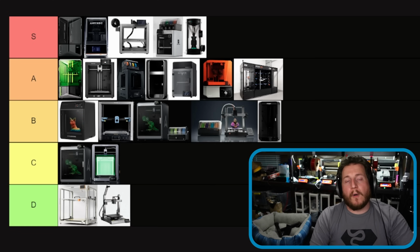The V-Core 4, which we interviewed with the Rat Rig team at Rocky Mountain, and I am trying to get them on a podcast coming soon. So if you want to see that, stay tuned. It is a really cool machine. We will be building one on the channel. Don't know when, sometime soon, TM. We will be building one.